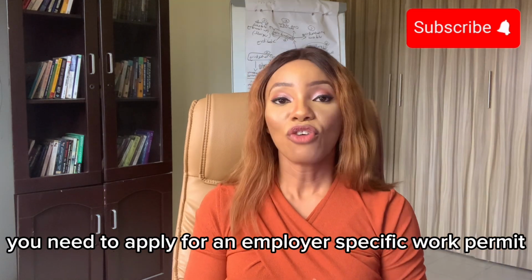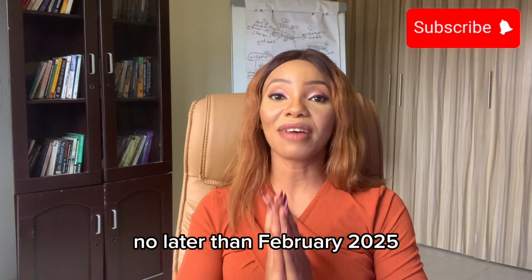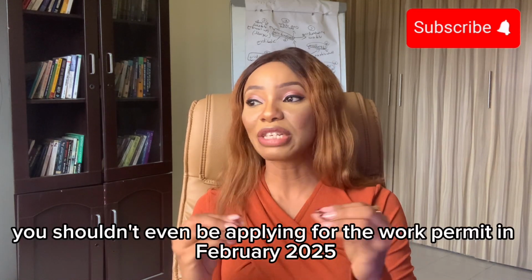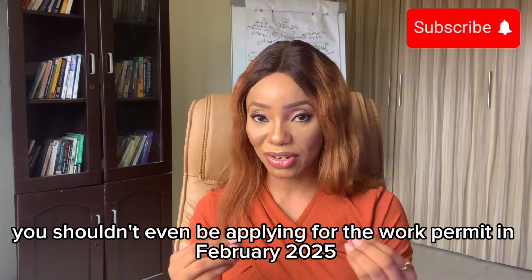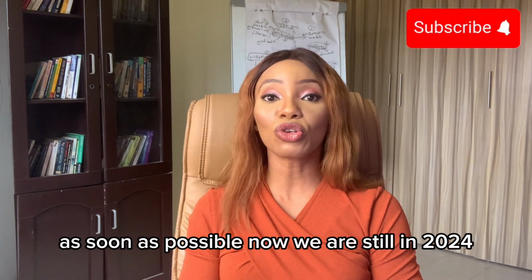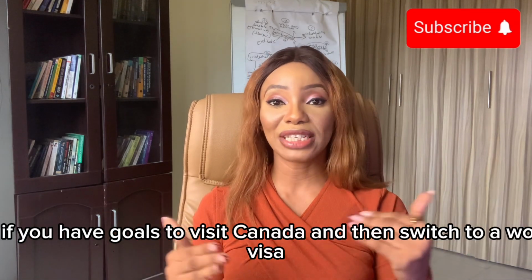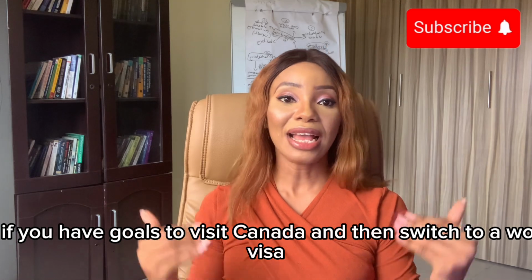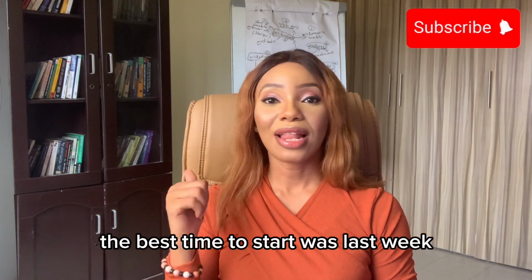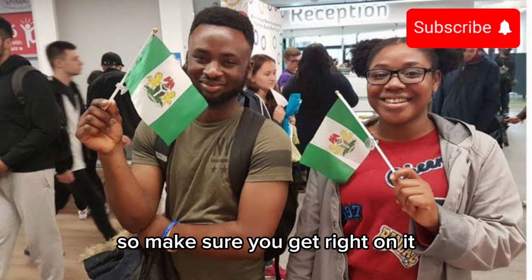You need to apply for an employer-specific work permit no later than February 2025. As a matter of fact, you shouldn't even be applying for the work permit in February 2025. You should apply way before February 2025, as soon as possible. We're still in 2024, so if you have goals to visit Canada and then switch to a work visa, the best time to start was last week, and the second best time to start is now. So make sure you get right on it.